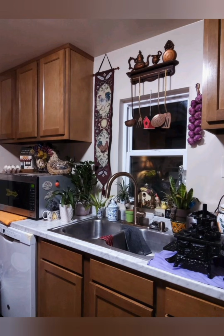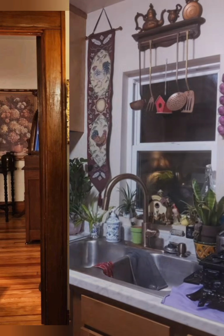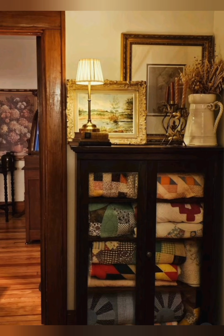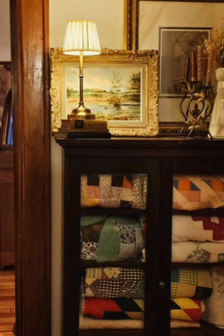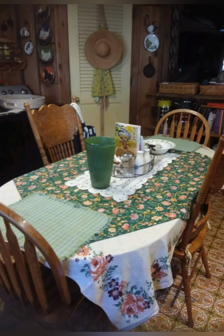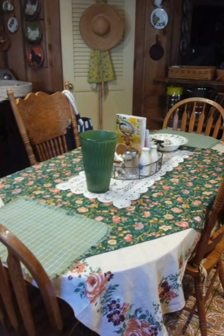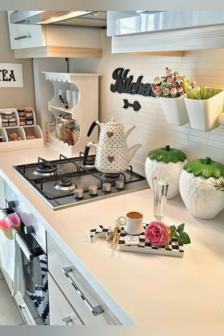Nostalgic kitchen corners. Keep a vintage clock, ceramic jars, and wooden cutting boards visible. Use floral or checkered table runners instead of modern placemats. Stack teacups and plates on open shelves. Let everyday items become decor.